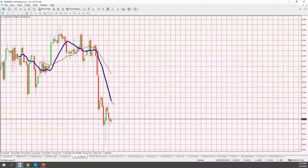Now, jumping into oil, trading at $41 a barrel. We traded as low as $40 yesterday, and we're bouncing off of it. A lot of eyes are going to be looking as to which direction we'll be going today.